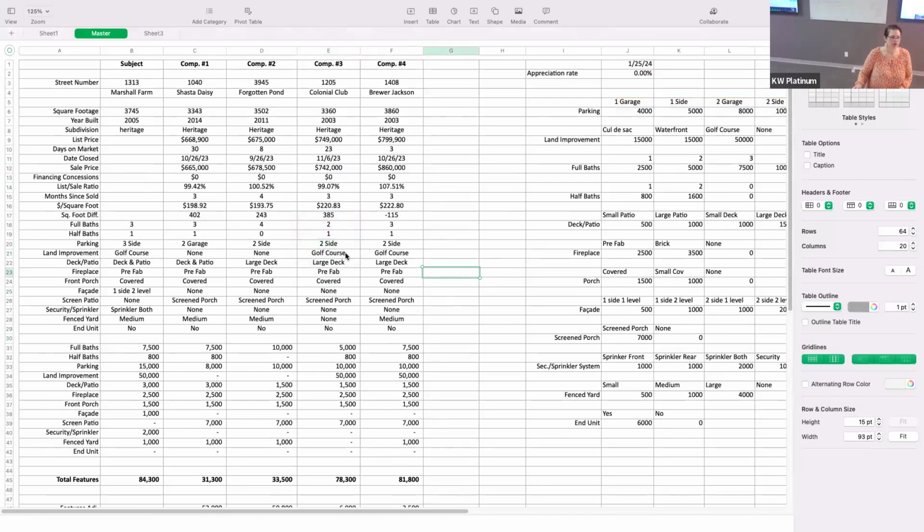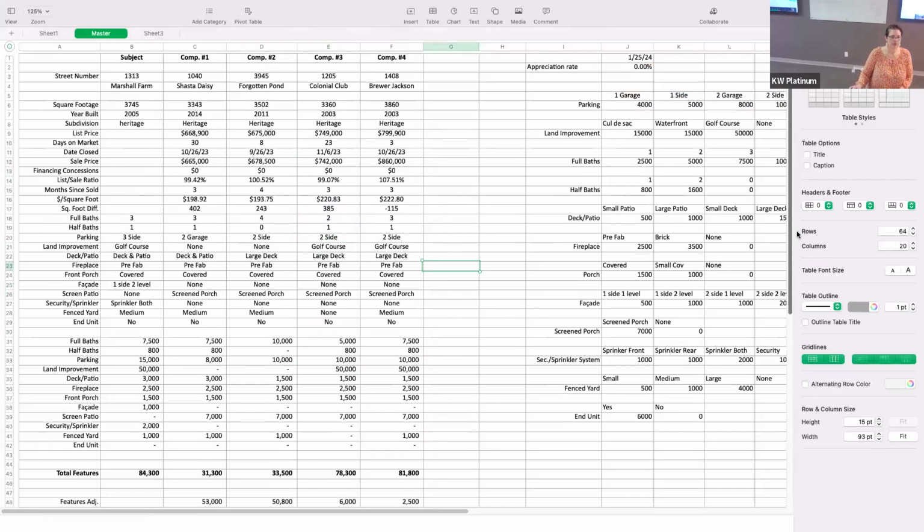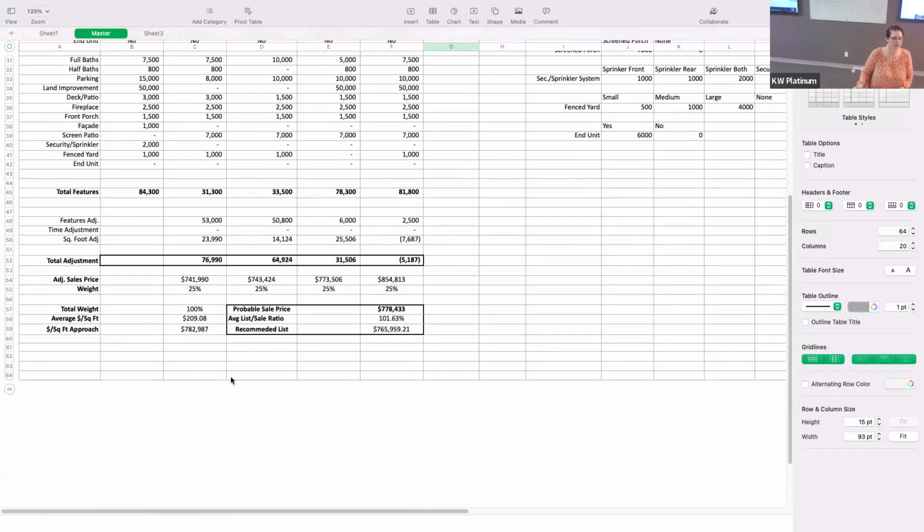Since both of these are on the golf course, I'd probably say those are more in line than the other two. Right. So I can actually change the weight on this one to 30 and 30, and then go back and do 20 and 20 on this one. As long as I come back to 100%, which you can see right here, I'm in line. So all of those equal 100%.